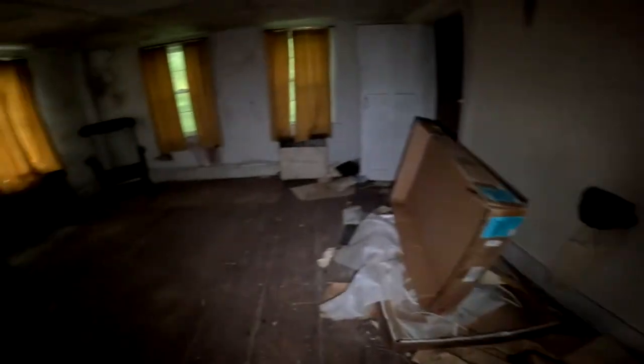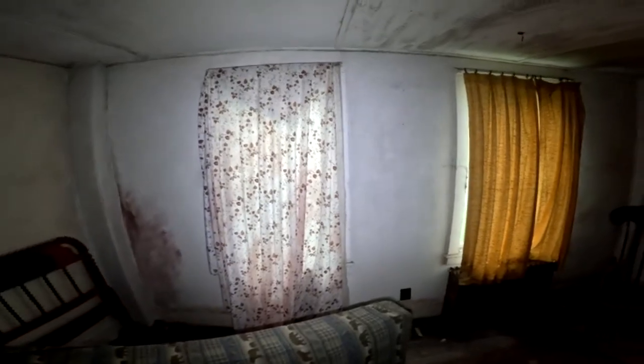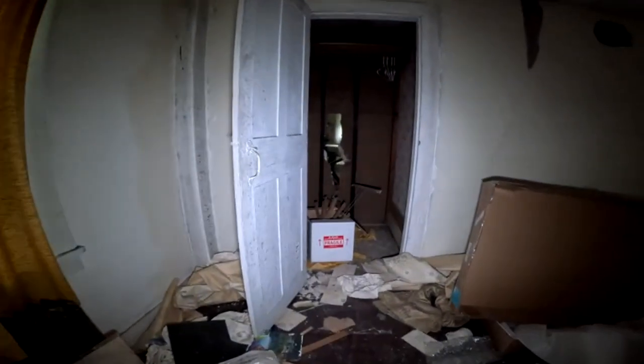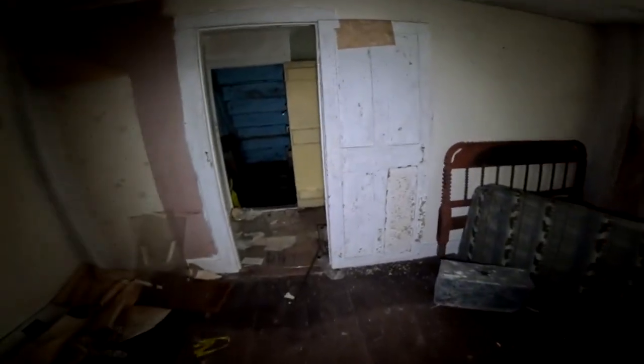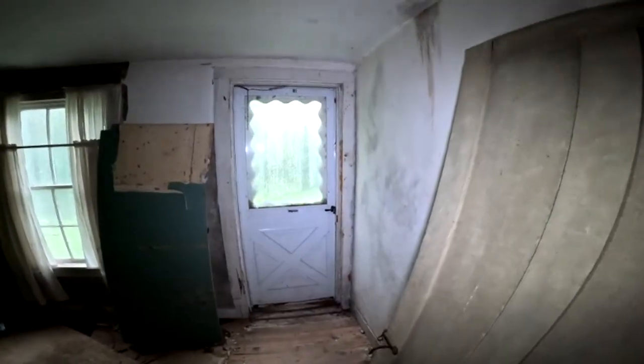One of the bedrooms, I guess. There's a bed there. Rocking chair. Old radiator. Closet. Yeah, we'll have to go look at the barn that was in the movie also. Very old house. That door there is open too. That's a different door.